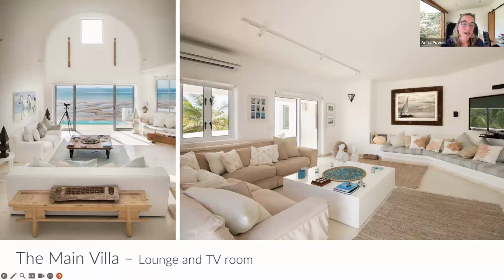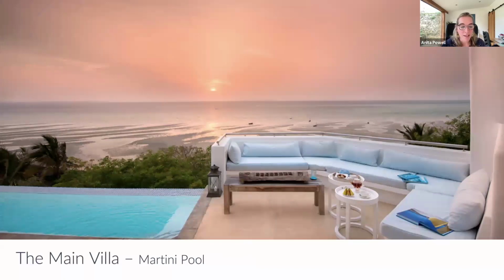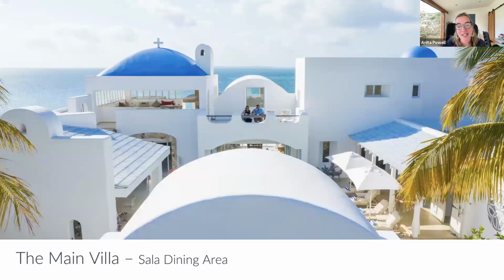So it just has this very white minimalist style, and it really lets the outside come in, really with the stunning blue of the sea and the sky. The interiors don't overshadow that. But it is obviously designed and inspired by Santorini in Greece, so hence the white and the blue, which really works well.